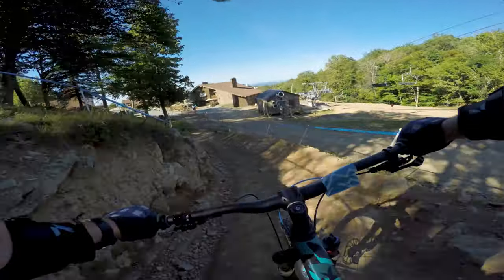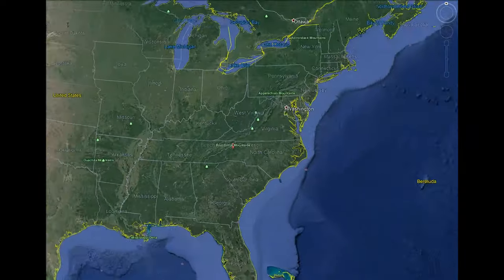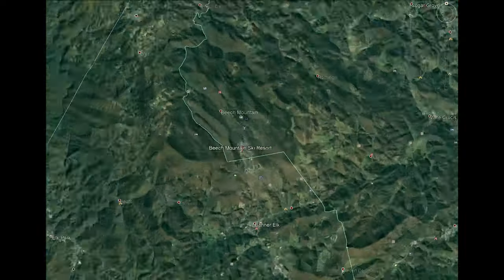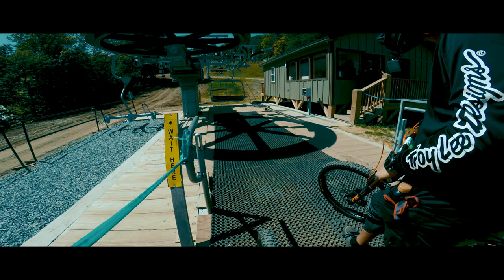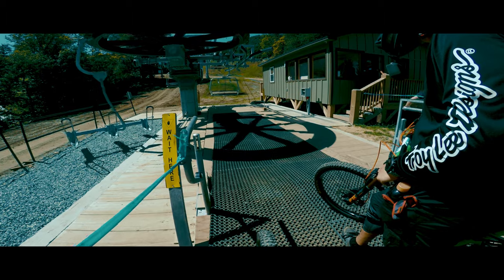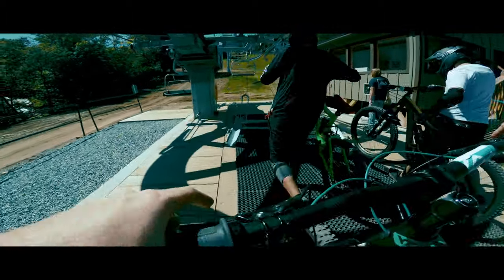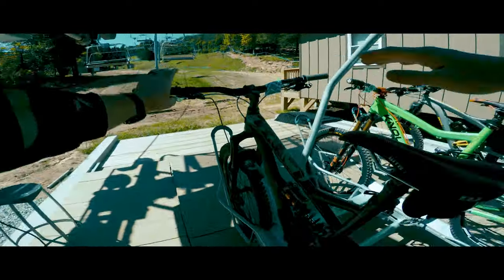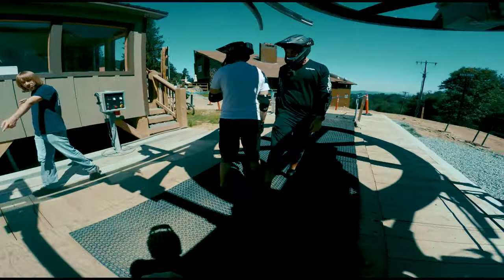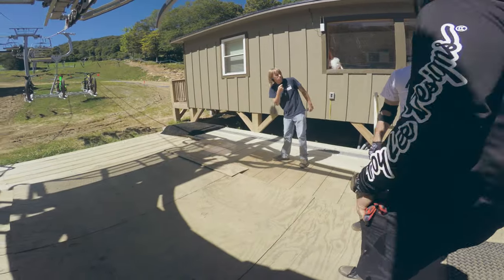On today's episode, we're on the way to Beech Mountain Bike Park, and as you can see, it's all the way over in North Carolina. And as everybody knows, the first challenge of Bike Park Day is to see if you can get it in the lift. Thankfully, I didn't mess it up the first time. Made it.